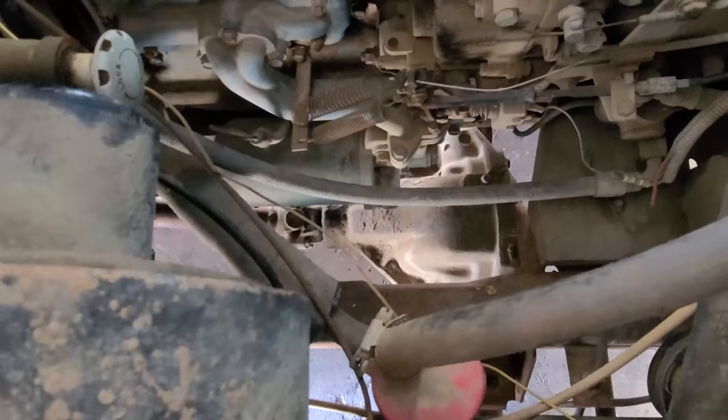Seems to drive pretty darn good with these new tires. It's not pulling or swerving anywhere. That'll be nice. It gets a little exhausting when you let go and it goes like that, you know. Coming up to the new highway here, this will be the first time on the highway in almost 2 decades. My biggest question is, is this thing even gonna do 65, 70? Because if not, it's gonna be a long day.